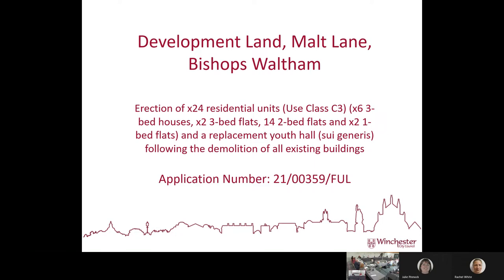So we move on then to agenda item 11, which is the erection of 24 residential units, class C3, 6 three-bed houses, 2 three-bed flats, 14 two-bed flats and 2 one-bed flats, and a replacement youth hall following the demolition of all existing buildings. And the case number is 21/00359/FUL. The case officer is Liz Marsden, who's sitting ready to give her presentation. So when you're ready, Liz.